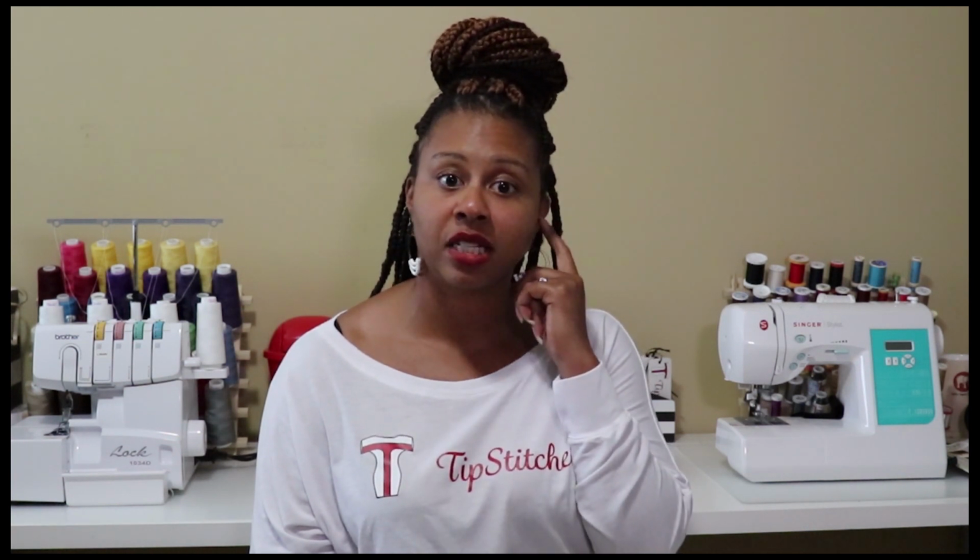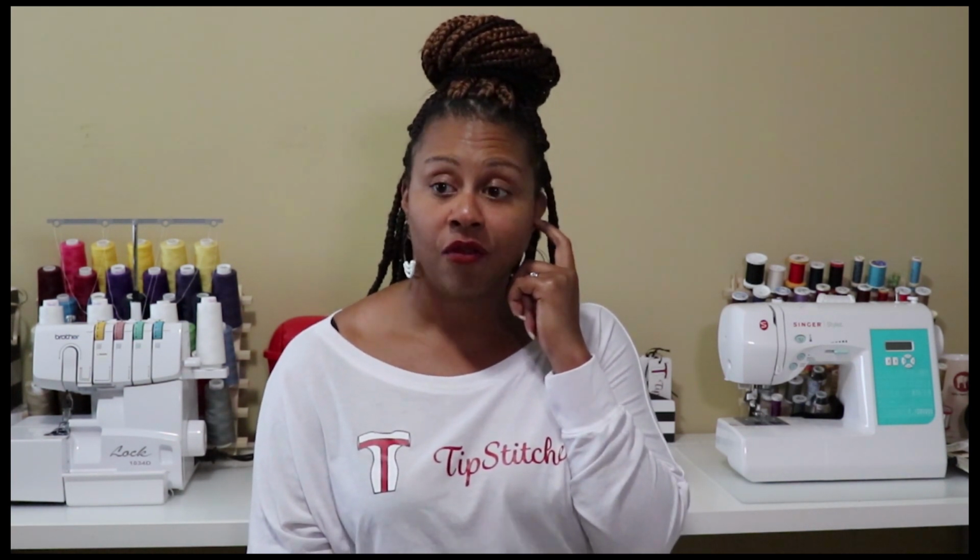So then I have to say my least favorite task is sewing buttonholes. For a long time I avoided buttonholes. They just seem complicated. I have no idea why. I know there's a foot, there's a stitch on my machine that does it. It still just doesn't seem like the easiest thing to do.